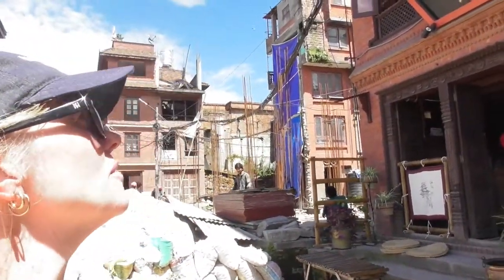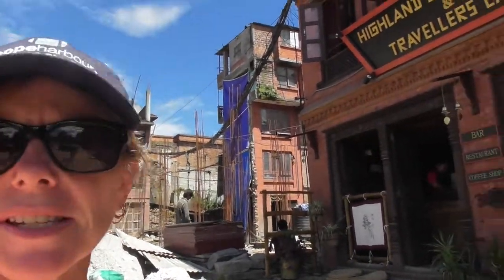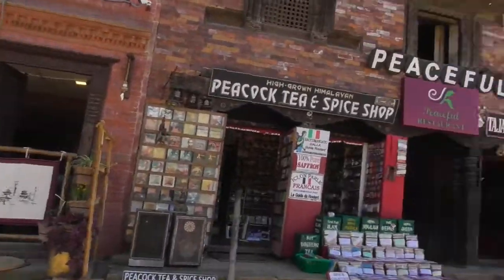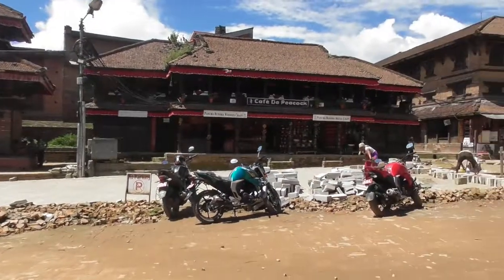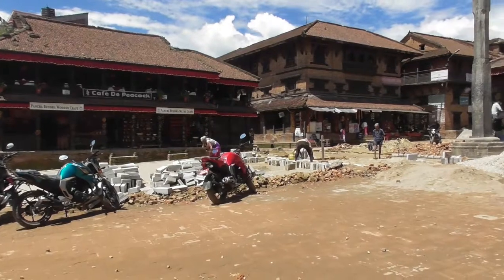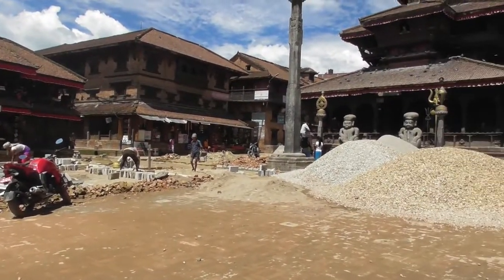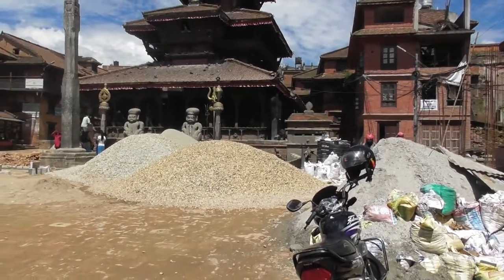It's quite a hot day here in Bhaktapur, so we've just stopped off at the Highland Beans Coffee and Travellers Cafe. And had an Everest beer, actually. I don't think we'd had Everest before. It was very refreshing, very cold. But lots of work going on in the square here. It's going to look great once it's all finished, but oh god, how slow going is that? Construction everywhere.